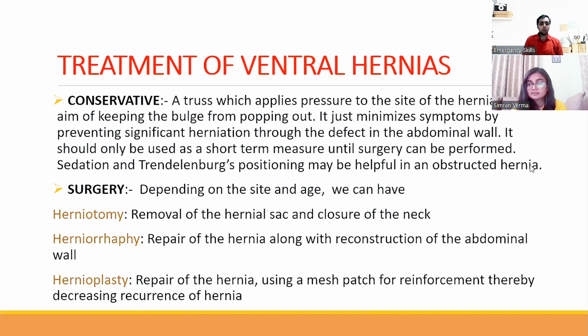So we have three types of surgery: herniotomy, herniorrhaphy, and hernioplasty. Herniotomy is basically done in children, where the abdominal muscles have not yet formed. So we can just remove the sac and close the neck. As age advances, the muscle will develop and adhere, so there is no need to put mesh or anything like that.